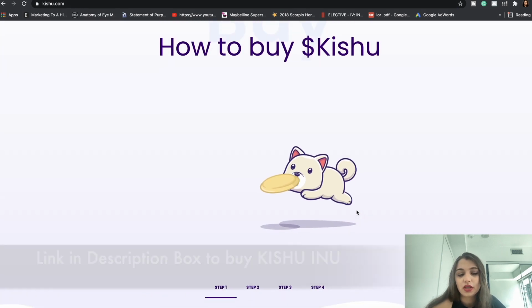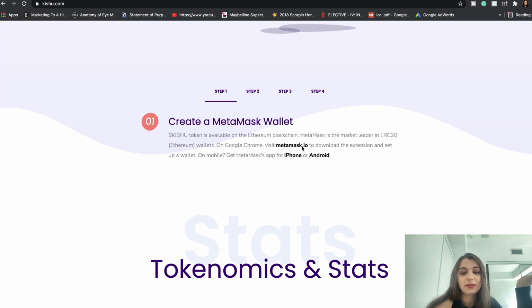How to buy Kishu Inu? For that, you need a MetaMask wallet. Kishu token is available on the Ethereum blockchain. MetaMask is the market leader in ERC20 wallets. On Google Chrome, you gotta visit this website to download the extension and set up a wallet. And on mobile, you can get the app on the iPhone or Android. So that's basically step one.